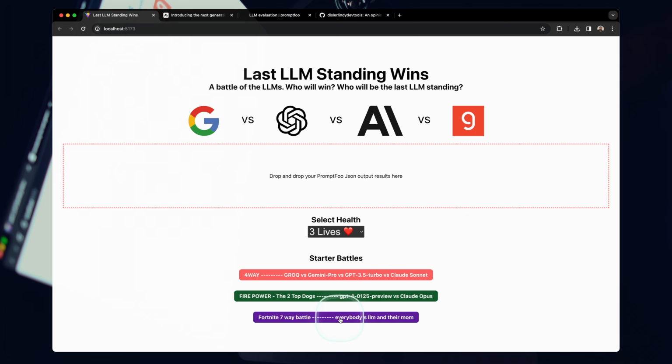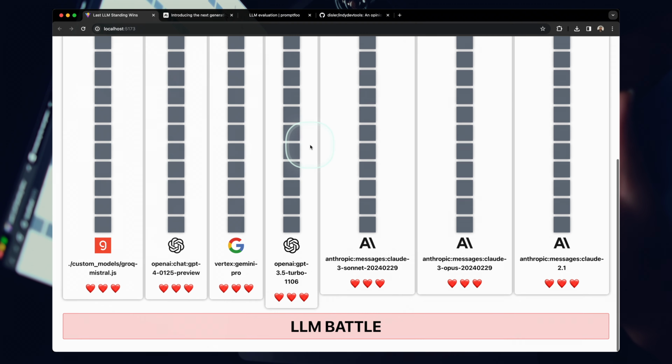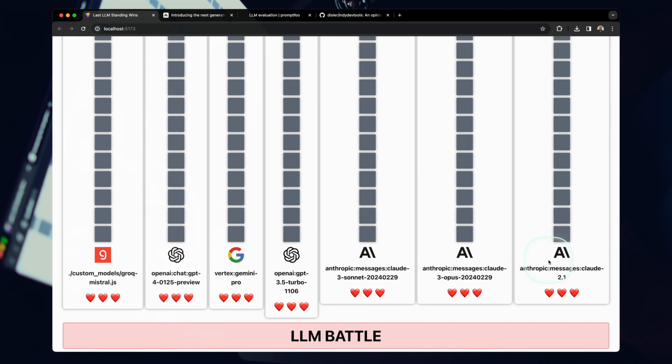So let's go ahead and look at that final battle here. This is a 20 set prompt. So there are 20 prompts here. It's all NLQ to SQL tests. We have a lot of LLM providers here. The cool part about this test is it's all built on top of Promptfoo.